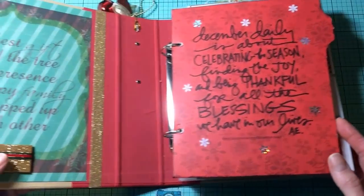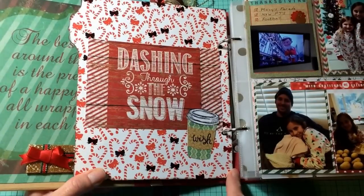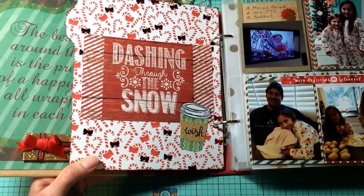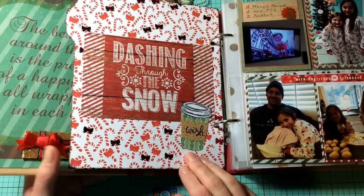And on the flip side of that, I covered that also with paper, and I put this little thing that says dashing through the snow, and my little coffee cup that says wish, because we live in California, and honestly I wish we were dashing through the snow.